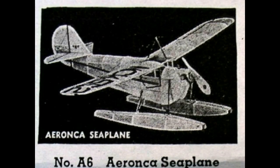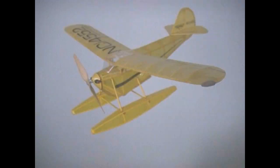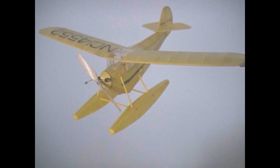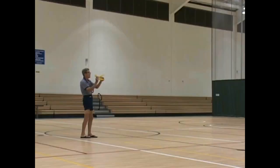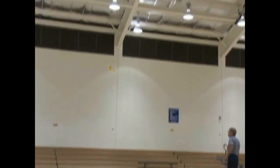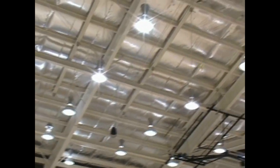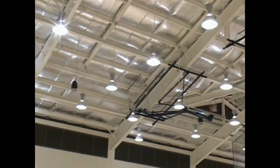I tackled this dime Comet Aeronca seaplane in 1942 and was disappointed when it wouldn't fly out of a spring mud puddle. I built the bigger Comet quarter version again in 1990 with a Brown twin CO2, but that was too big for indoors. With this rebuild of the dime version with a GB24 twin, the problem is keeping it out of the rafters.